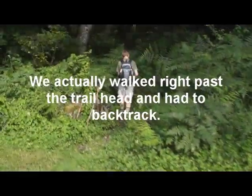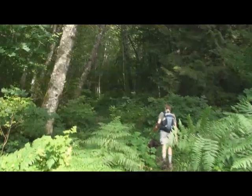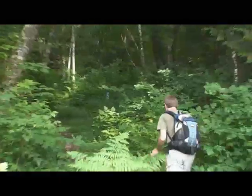The trailhead to Dirty Harry's Ledge doesn't look like much of a trail. But we shall see.